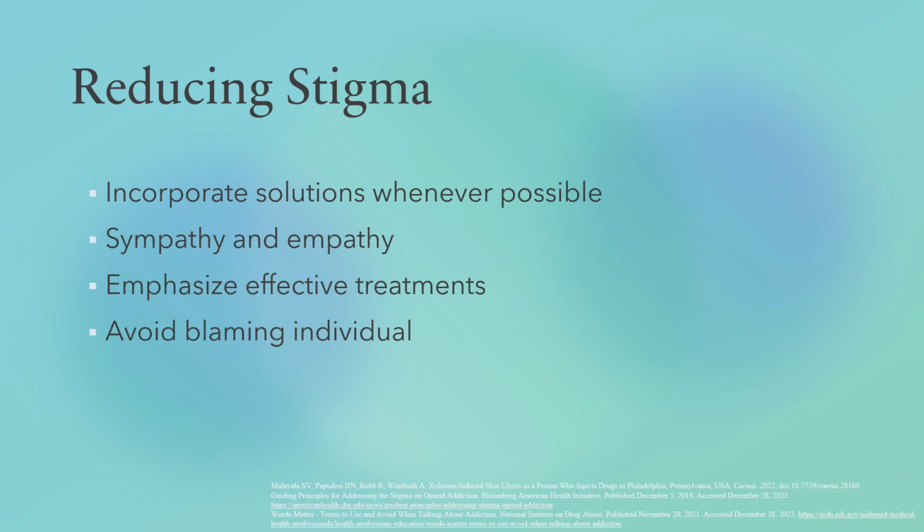It is such a simple thing to talk to a patient with respect and kindness and to listen to what they have to say and offer any help you can. There can also be an emphasis on effective treatments available for substance use disorders. There are medications for addiction like buprenorphine, methadone, naltrexone, Suboxone, and naloxone. There are over-the-counter treatments available as well, like bandages, cleaners, ointments, and wraps.